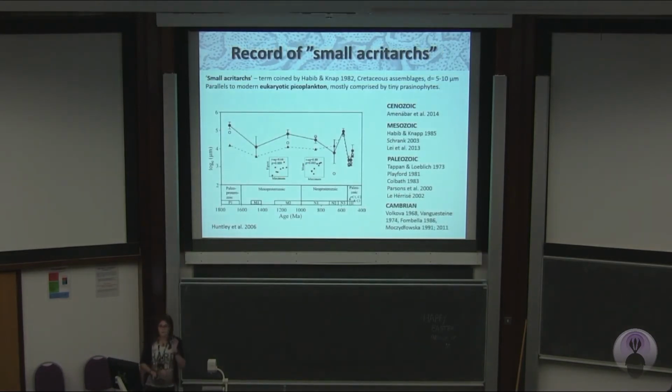Right. So we have particularly tiny prasinophytes in the Cambrian. Why should we care? Mainly because this might be the first record of picoplankton that we're seeing. So far, there was this very unimaginative term, small acritarchs, coined for the tiny picoplankton members from the Cretaceous, which were supposed to be the first prasinophyte picoplankton. However, if we look back to the Cambrian, there is a tiny diversity. It's not very diverse, but there is a record which this new form enriches.